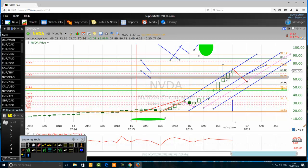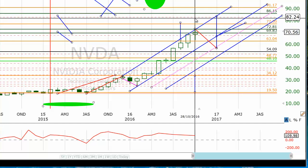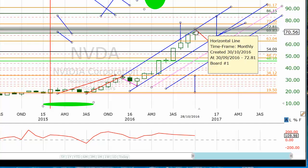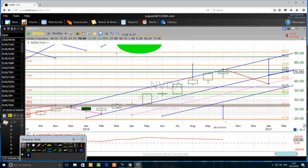All you need to do at this point in time is to draw a line at the high where we are now. So there is a high here that is achieved, yes or no? That high can tell you the exact level. That high is at $72.95, or my chart is showing 72.81, but the exact level is 72.95. Draw that line. Okay, so that's the line.